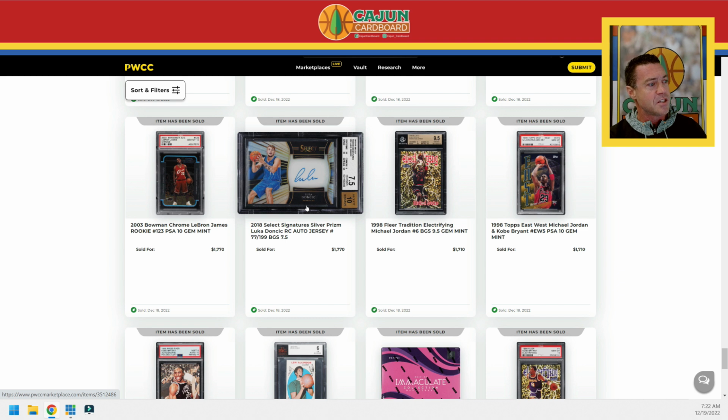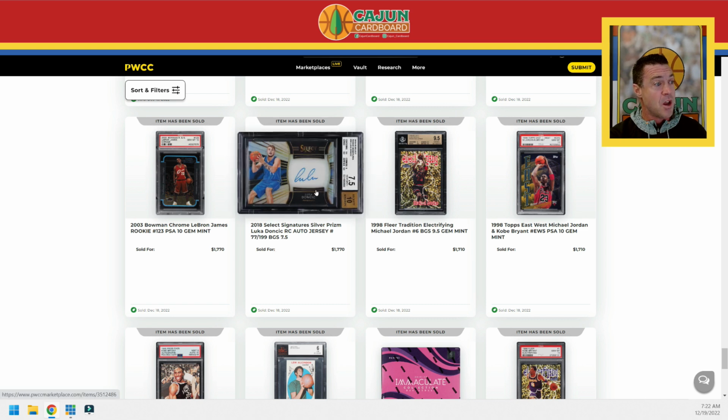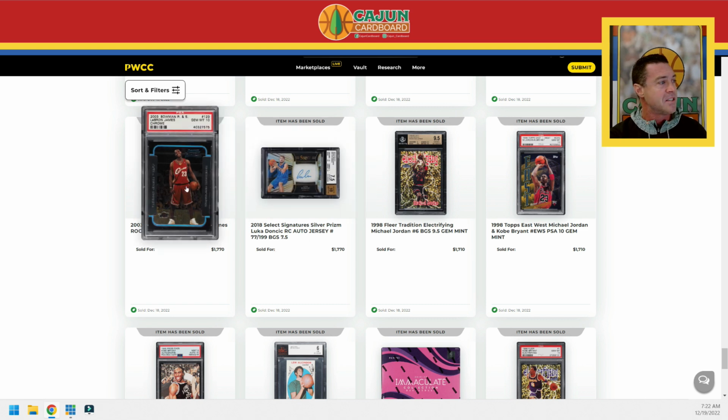Next is a Luka Doncic. I don't know what's up with this card. The Surface got a 6.5, it looks like. I'm trying to read the subgrades on my screen. This is a serial number to 199. This is the silver version. Might be worth a crack and resub. I don't know. Or maybe there's just a noticeable ding. I didn't look closely. 1770.